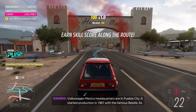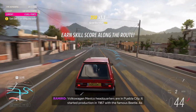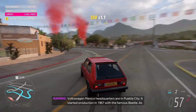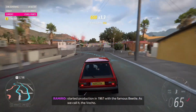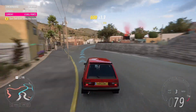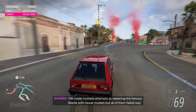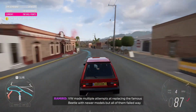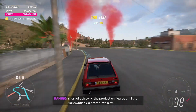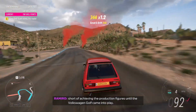Volkswagen Mexico headquarters are in Puebla City. It started production in 1967 with the famous Beetle. As we call it, the Vocho. VW made multiple attempts at replacing the famous Beetle with newer models, but all of them fell way short of achieving the production figures until the Volkswagen Golf came into play.